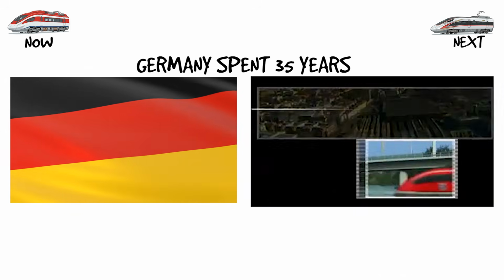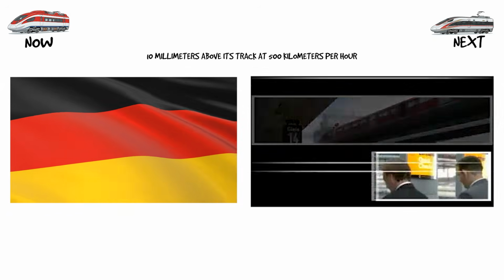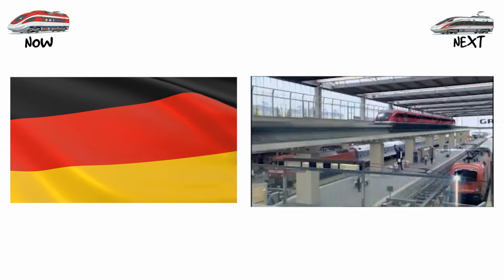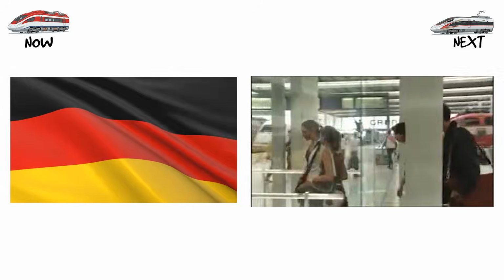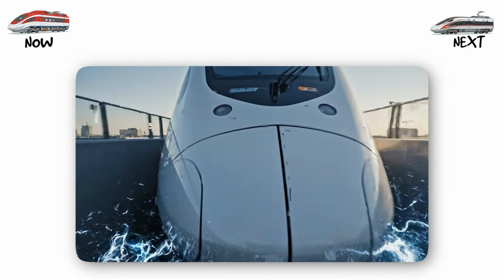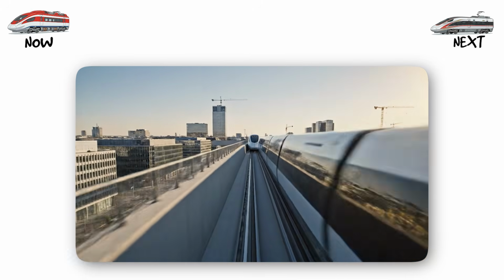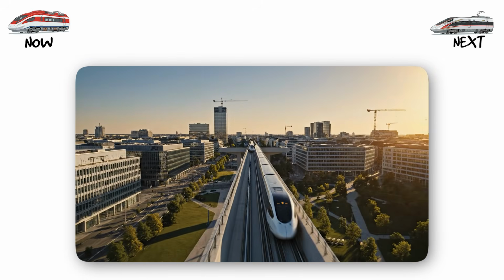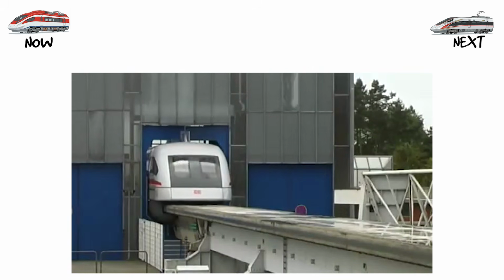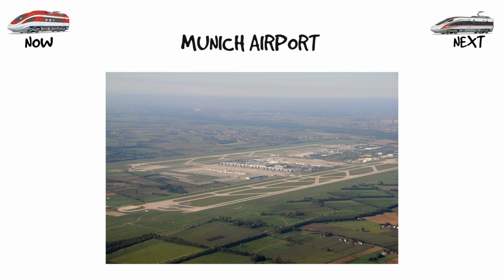Transrapid Munich. Germany spent 35 years developing a train that levitates 10 millimeters above its track at 500 kilometers per hour. Then canceled its first domestic commercial application over a cost argument resolved in a single afternoon. The Transrapid wraps around a concrete guideway and pulls itself upward, using electromagnetic force, adjusted 100,000 times per second to hold the gap at exactly 10 millimeters. No friction, no mechanical wear, almost no noise. The Munich airport line would have covered 40 kilometers in 10 minutes.